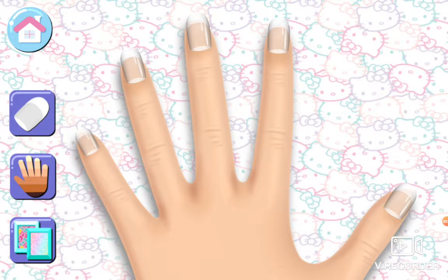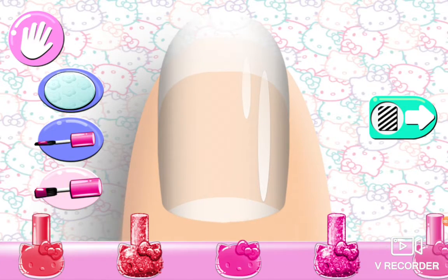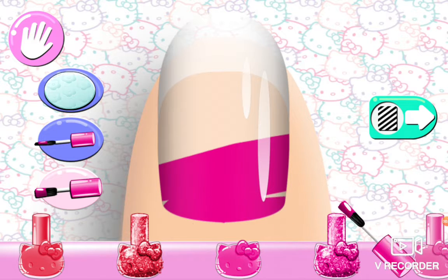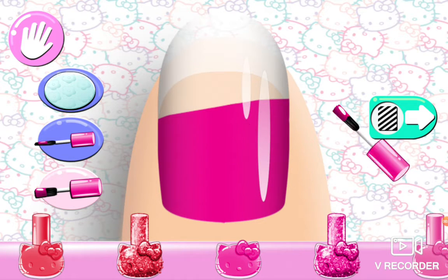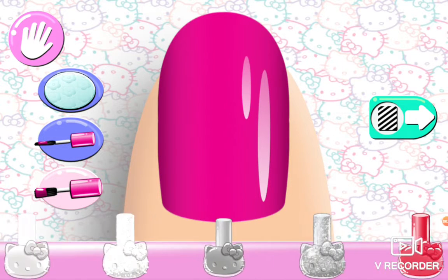Change the background style and choose the skin color for yourself. What's the latest trend in nail polish color? Choose the color you want to use from the tray. Use your finger to brush it on the nail.